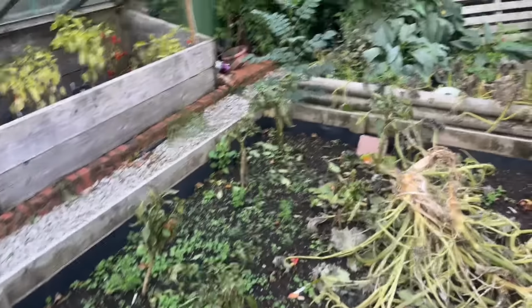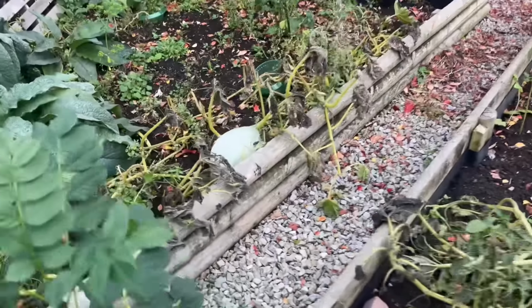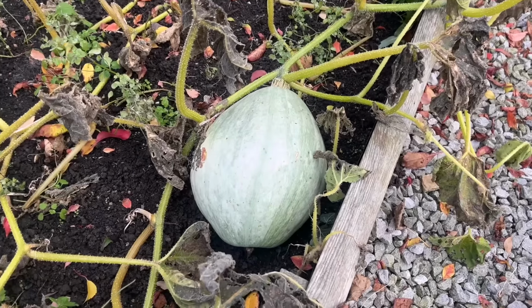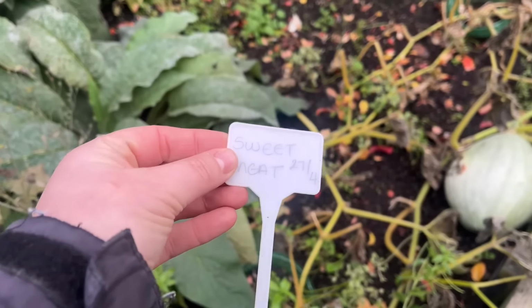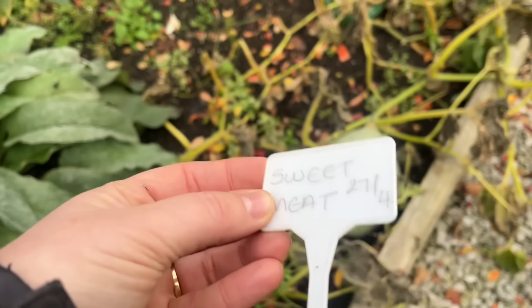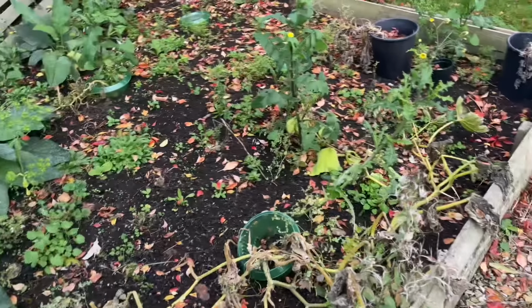Oh my goodness, I've just realised we missed something. Wowzers, look at that. How the heck did we miss that, Stephen? Oh my goodness, right. Definitely need to get that in. What variety is that then? Oh, fantastic. Only one that we've got of these, sweet meat. Very pleased. Right, that is off that plant, isn't it? Anyway, they'll all be the same in here.